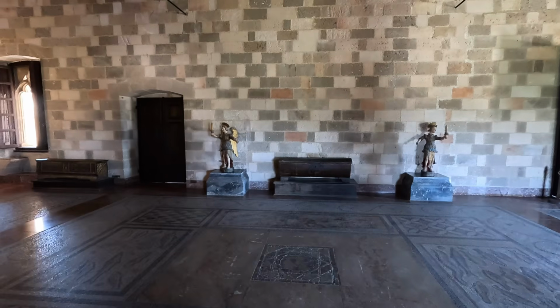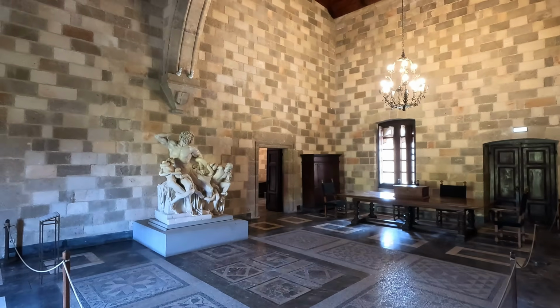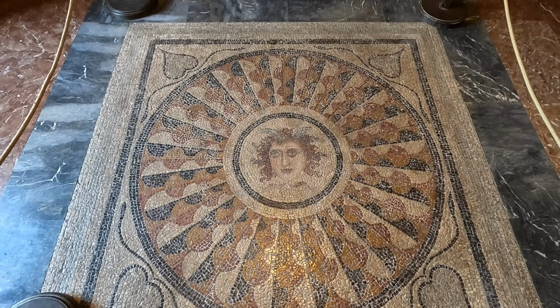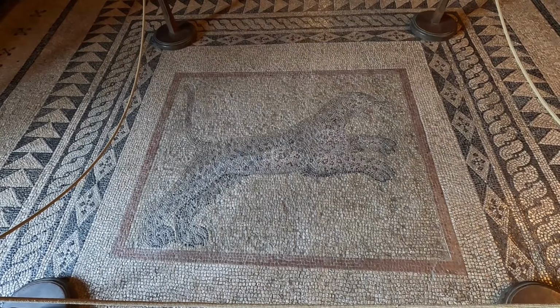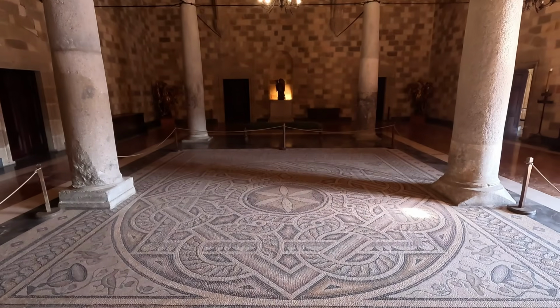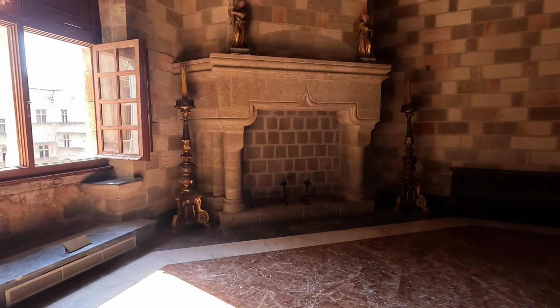They were brought to Rhodes from the island of Kos and other nearby sites by the Italians between 1912 and 1943, during their occupation of the Dodecanese. During the large restoration of the palace in the 1930s, the Italians installed these mosaics on the palace floors to give it a sense of classical grandeur.